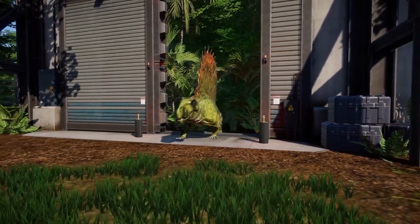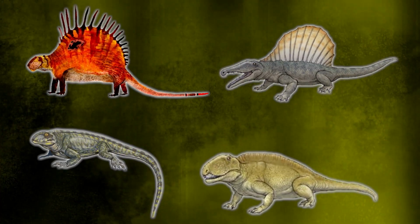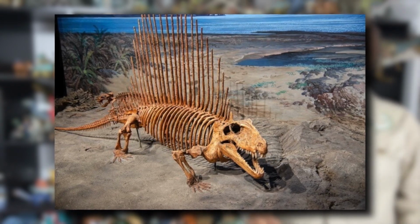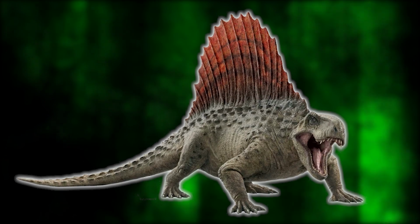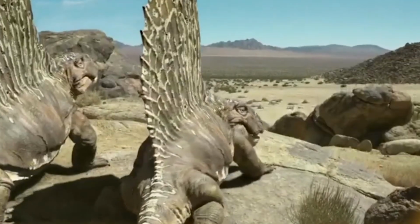The Dimetrodon. The Dimetrodon was a prehistoric reptile that lived during the Permian period, about 295 to 272 million years ago. It belonged to the families Phenacodontidae, a group of reptiles that were distantly related to modern-day mammals. The Dimetrodon was often mistaken for a dinosaur due to its large size and fearsome appearance, but it was actually more closely related to modern-day mammals than to dinosaurs.